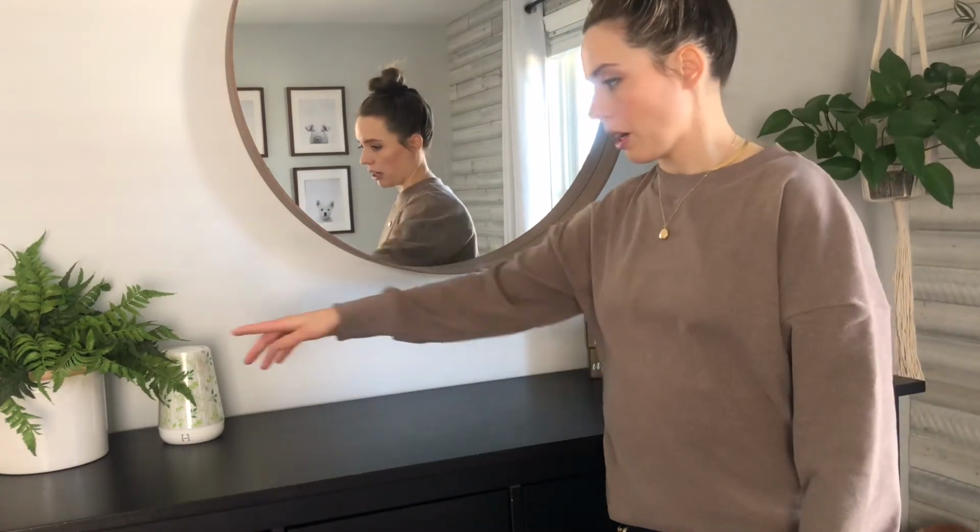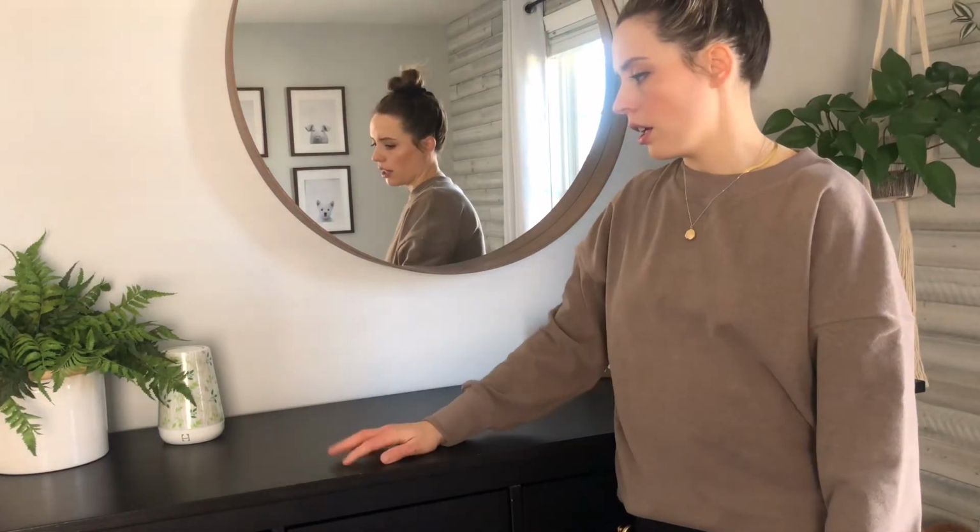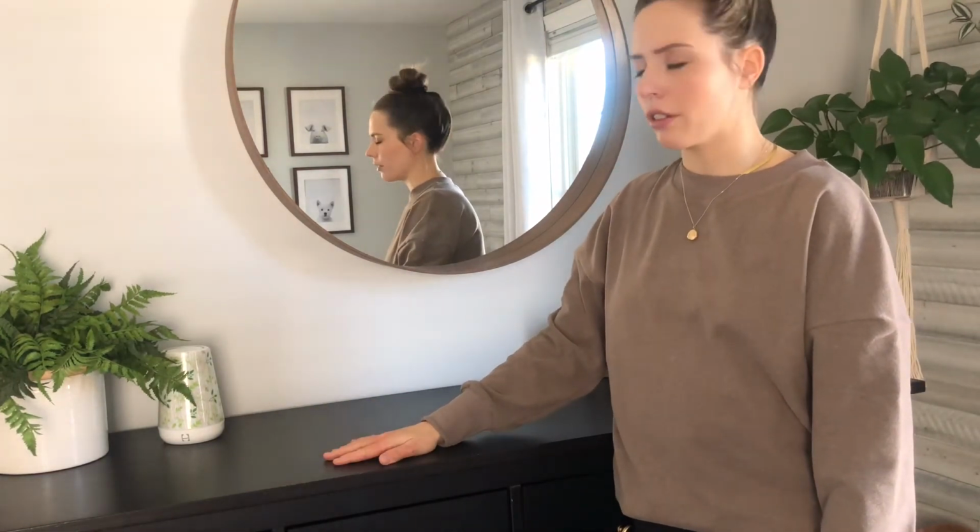This is our Hatch Baby, I think it's called. Time to Rise, Time to Grow. Again, I'll link it below. We love it. It's a great sound machine. It also really works as they get older.